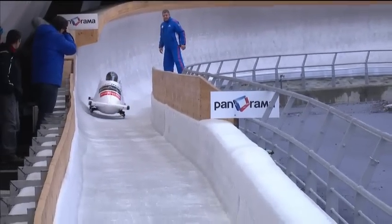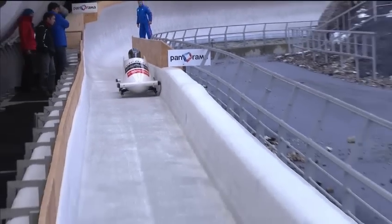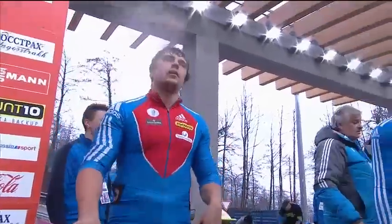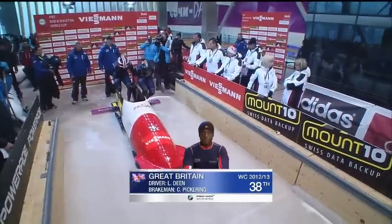That is the Jan Verber angle of attack, isn't it, that we saw in Whistler? But luckily, comes into the chicanes on four runners. Yeah, wow. Lost so much speed, the back just dropped like a stone.